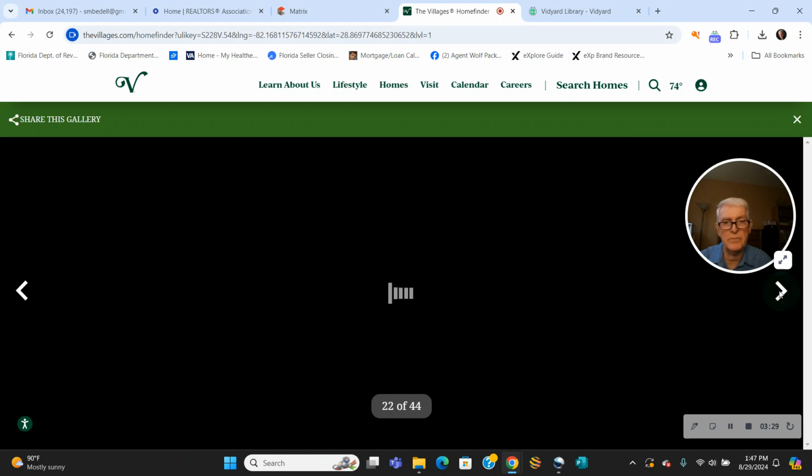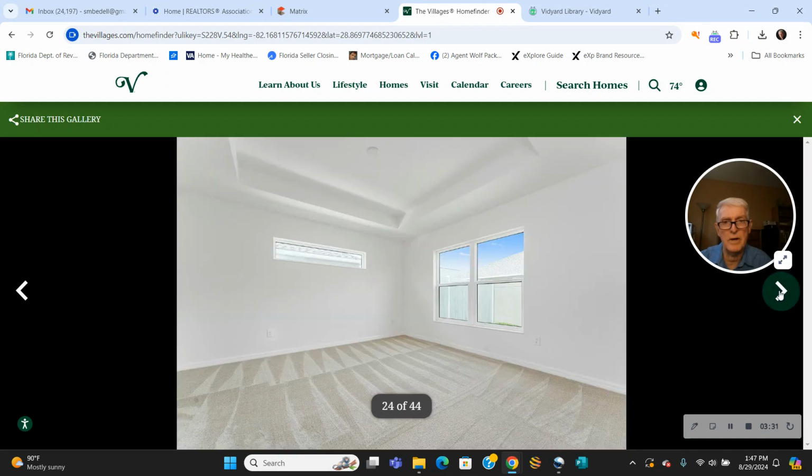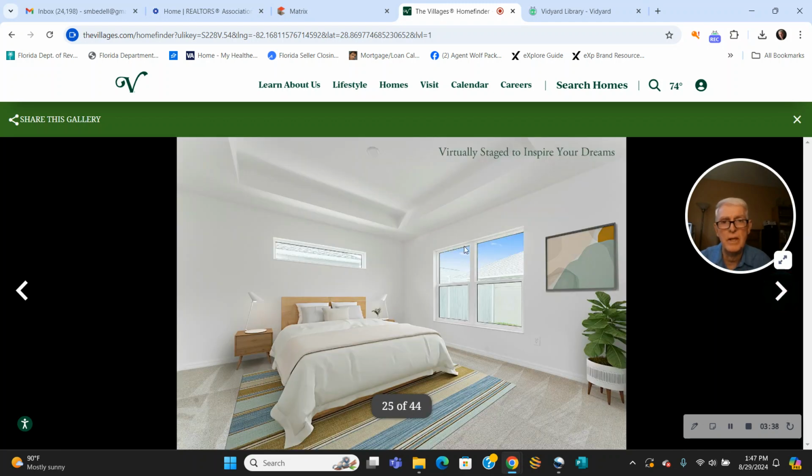Hey, let's get to the bedrooms. All right, you see in here there's a cap, but there's nothing there. No fan, no light.